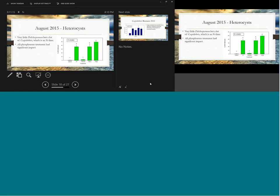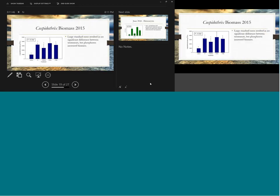This one was actually Cyanobacteria, which is really similar. That year didn't really have a whole lot of Dolichospermum, so we looked at heterocysts instead. Here we had significant groupings of phosphorus, phosphorus and iron, and phosphorus and boron. We're so close to having boron almost significant, but again, that high standard error didn't quite get there. The biomass for that sample was also Cyanobacteria, again with high standard error, with basically a general bump in the phosphorus and a low control.